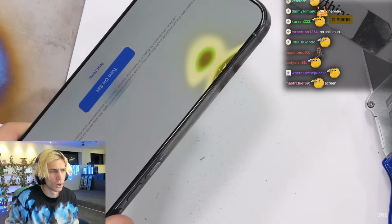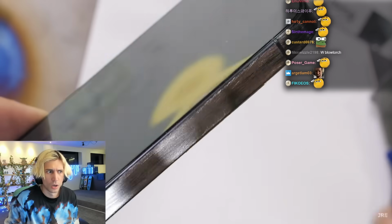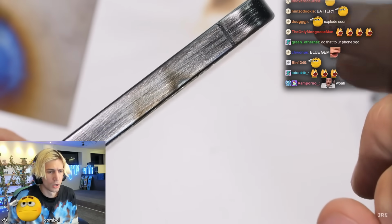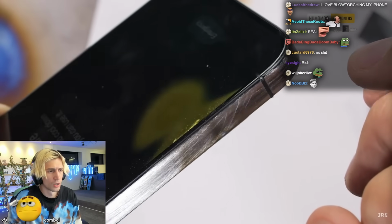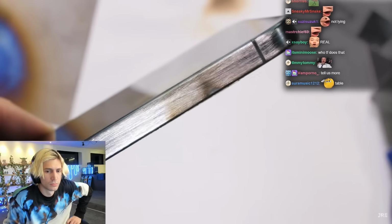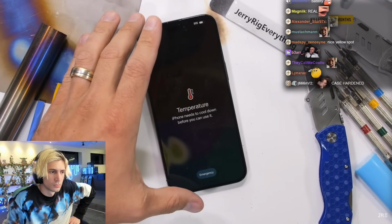The torch definitely accomplishes what my lighter could not, and if we look super close at the iPhone frame, we can see it start to change colors from the heat. Apple is indeed using real titanium. Is it grade 5 though? I do have ways of finding out. I think it's getting kinda hot in here.